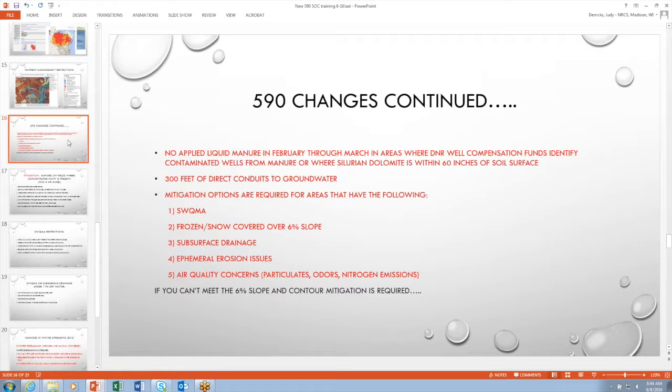And there are mitigation options that are required for areas, and those mitigation options have to be accommodated if you're in a SWGMA, if you're on frozen and snow-covered ground that is over 6% slope, if you have subsurface drainage concerns, if you identify ephemeral erosion issues.